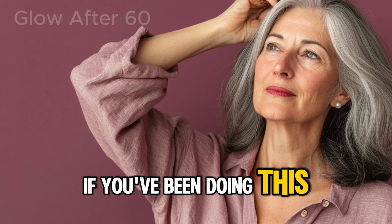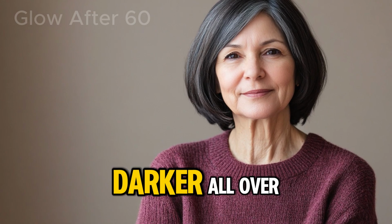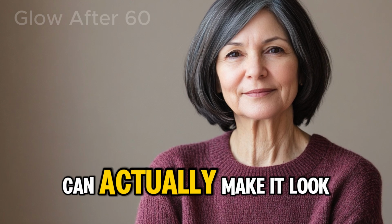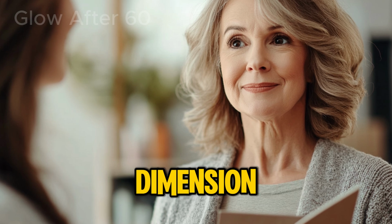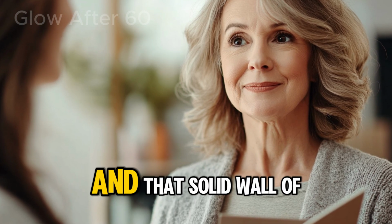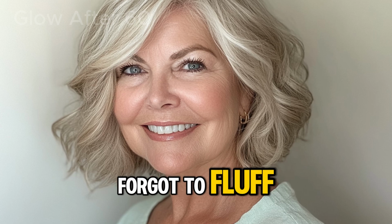If you've been doing this too, you're not alone. Here's the sneaky truth. Darker, all-over color on thinning hair can actually make it look less full. It flattens the scalp, erases dimension, and casts shadows in all the wrong places. And that solid wall of color? It has a way of making fine hair look like a wig that forgot to fluff.